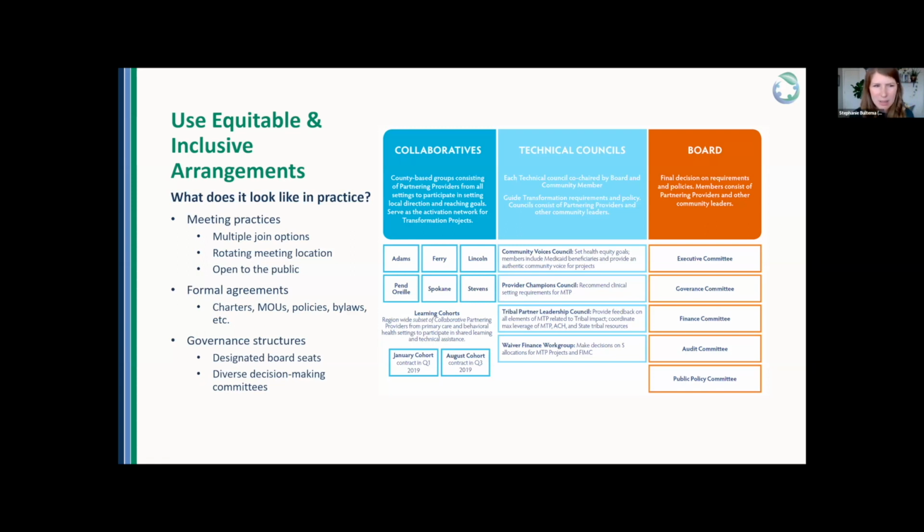Next is having formal agreements in place. You know, some people might think of these as being really stringent or not that fun, but you can bake in a lot of what you're trying to accomplish by having really thoughtful charters and memorandum of understanding and policies and bylaws. And so, for example, there's one ACH that has a partnership agreement, and they outline what it means to be a partner of the ACH, what it means to be a partner to the other partners, and what kinds of things are expected. And that helps create a shared understanding of what it means to be involved in this collaborative work.